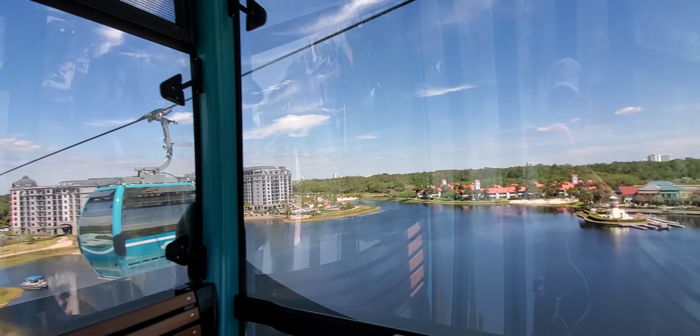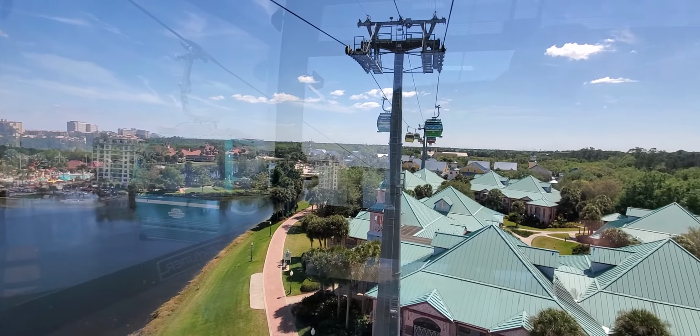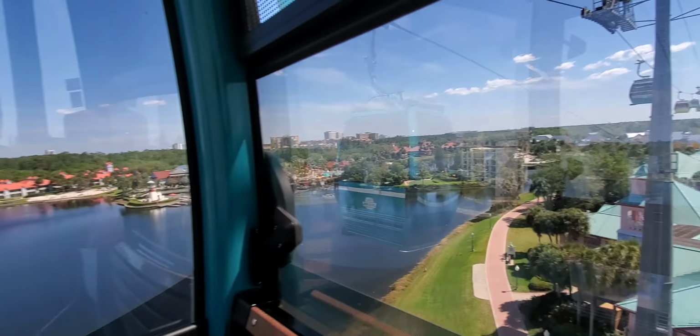Bonjour and bienvenue. Hello and welcome to Disney's Riviera Resort. If you are traveling to Epcot, please remain on board.